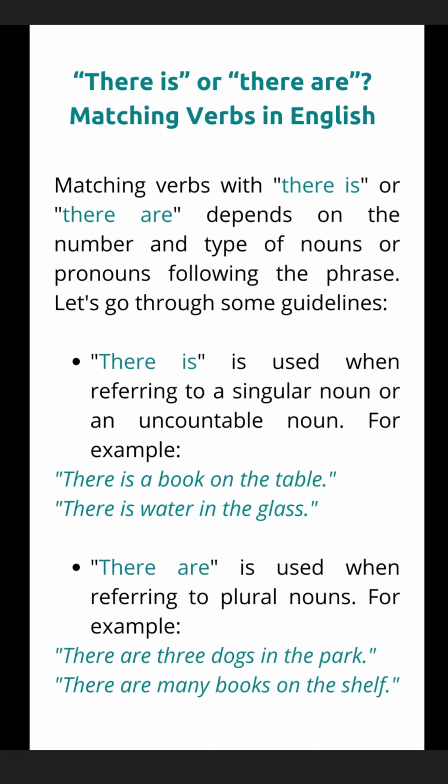There is used when referring to a singular noun or an uncountable noun. For example, there is a book on the table. There is water in the glass. There are used when referring to plural nouns. For example, there are 3 dogs in the park. There are many books on the shelf.